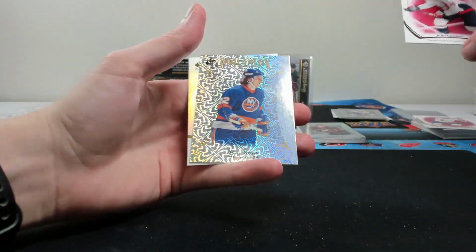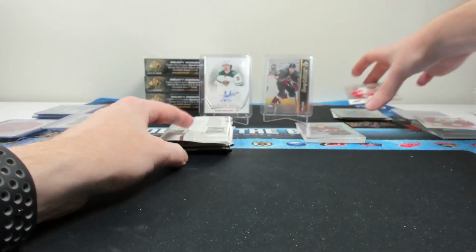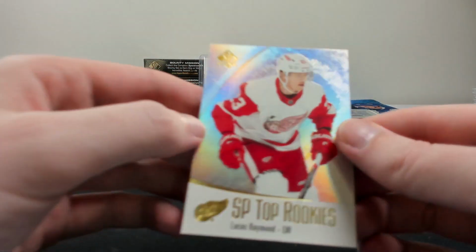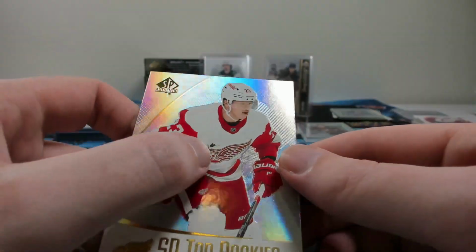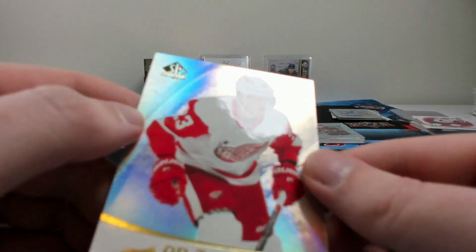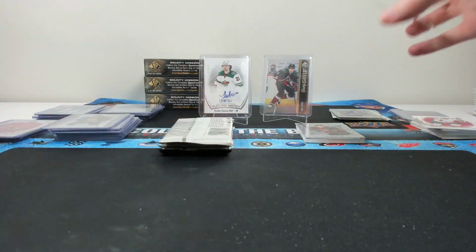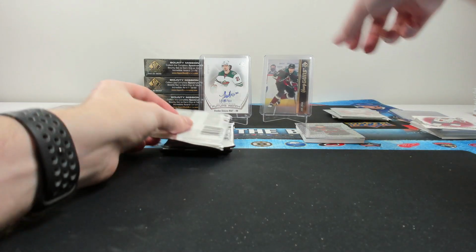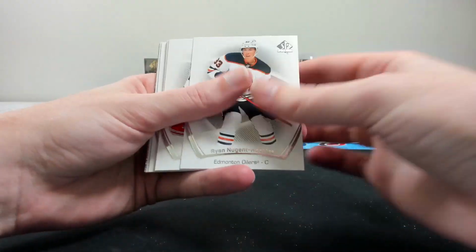Carlson for the Capitals on the red, Bossy for the Islanders on the pageantry, and Raymond on the top rookies. This Raymond has, like, gunk on it, by the way. It's like it burned or something. Just as a heads up, I'm just gonna sleeve that one up just so it doesn't get onto anything else. I don't think it did, but yeah, I haven't seen that before.